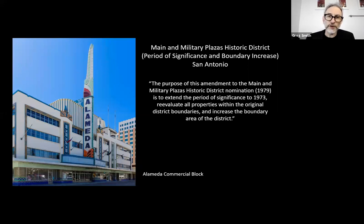This is for the Main and Military Plazas Historic District. This was a period of significance and a boundary increase. What I always like to do is have a statement of purpose at the beginning of all the amendments that lay out exactly what we're trying to do with that amendment. It lays out the scope and some of our strategies on what we're going to be doing. And then it sets the expectation for the reviewer and the various readers who are going to be looking at these documentations. So here's just one example where we looked at a nomination from 1979.